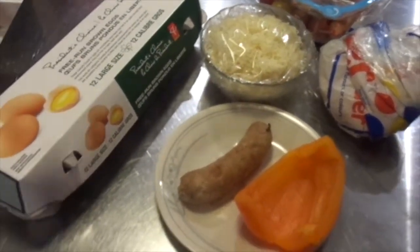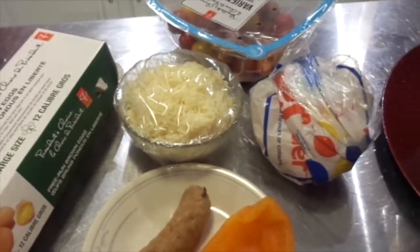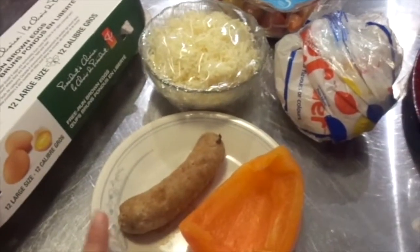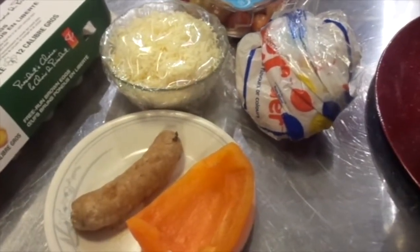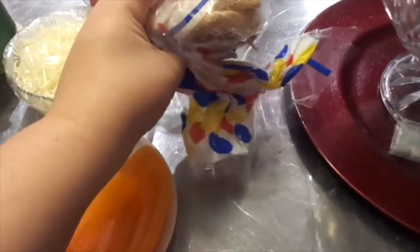You're probably looking at all of this and thinking, what the heck is this? Well, we've got some eggs that we need to use up. I grated some mozzarella cheese. I have a sausage here that I made. We had sausages the other night, so we had one left over. I'm going to chop this up. And we even have some ends of crust here.